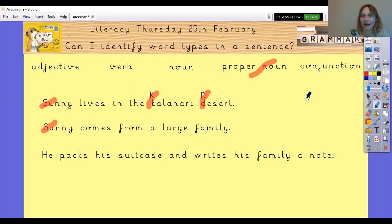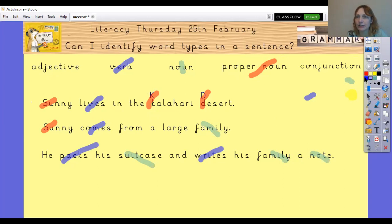Right, let's change the colour of our highlighter. We've got blue. So let's have the verbs. So every sentence needs to have a verb in it in order for it to make sense. So we've got lives, we've got comes, we've got packs, and we've got writes, because that is what he does. Okay, we might be able to spot some more nouns next. Could do with a different colour. I wonder if you can see the colour of my pen. Okay, let's have that kind of a blue colour. So we are looking just for nouns. So in the second sentence, we have family and suitcase and family and then note. Those are all nouns. And have we got any adjectives? Let's have a look. We need a different colour pen again. It's kind of lilac.